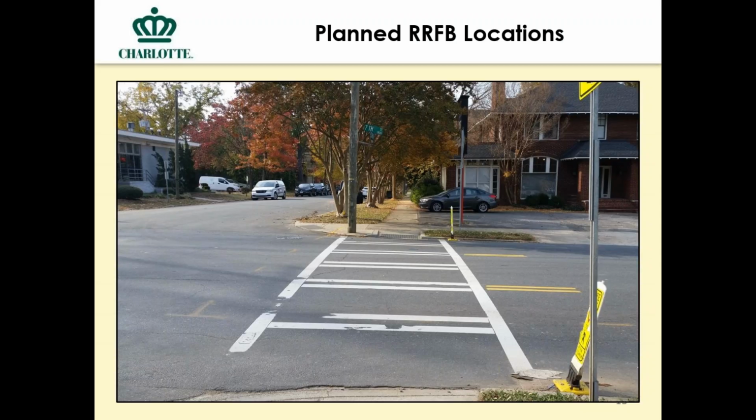is that this is a reversible lane street. So based on time of day, you can have 2 outbound lanes or 2 inbound lanes. And we actually did count pedestrians. We don't quite meet the warrants for a pedestrian hybrid beacon. However, we were able to do what we call a gap analysis to show the state that there were not significant gaps to cross all 3 lanes in one crossing. And so they're open to the idea of us installing a rectangular rapid flashing beacon here.